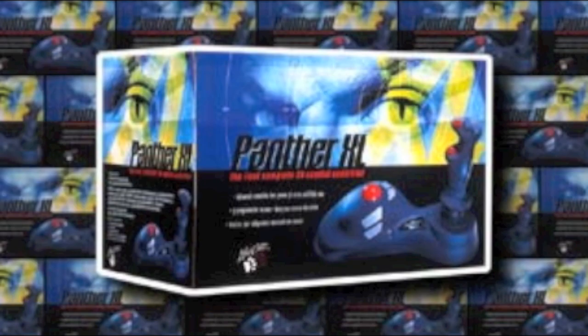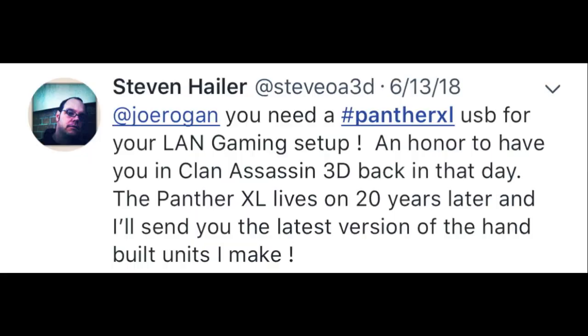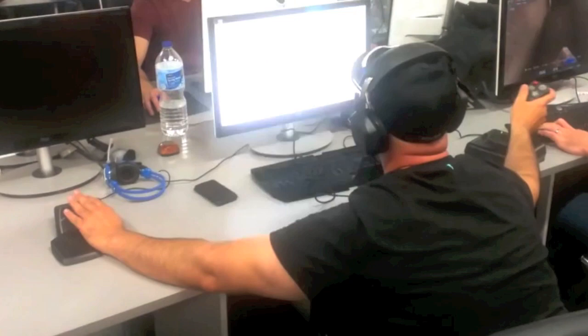Fragmasters are frenzied as Mad Cat's Panther XL springs into action. The eagerly awaited Panther XL has been sprung from its cage, and Fragmasters are in a frenzy as Mad Cat's introduces the industry's first ever PC controller, combining state-of-the-art 3D control ball technology and a high-performance joystick all in one lethal gaming weapon. This latest industry breakthrough comes on the heels of Mad Cat's recent acquisition of the Assassin 3D technology from FP Gaming, and the introduction of the ultimate precision deathmatch controller, the Panther.